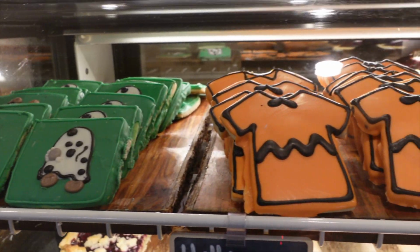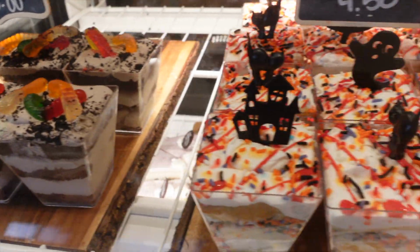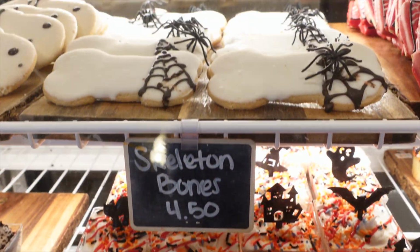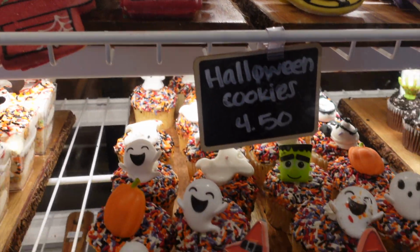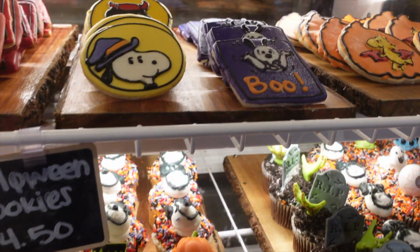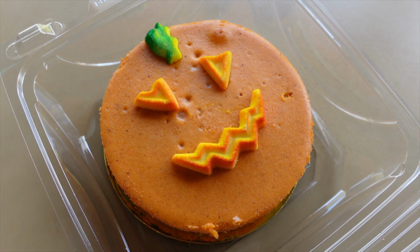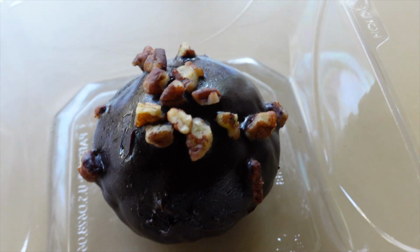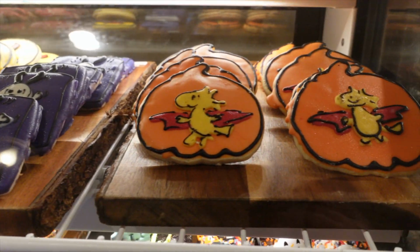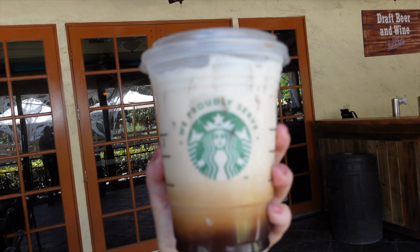All right. So of course we had to stop by our favorite, the Ghost Town Bakery, and we had to look at all the treats because they are decorated so cute for Halloween. They have these sugar cookies and they just look so nice, so festive, and they have a lot of other desserts and treats that look so scrumptious. But today we decided to try the Jack-O-Lantern Pumpkin Cheesecake and the Pecan Brownie Chocolate Bomb. They look so good, so hopefully they do taste delicious. I'm telling you, if you want a nice dessert treat, the Ghost Town Bakery is a place to go to, and their coffee is delicious as well.